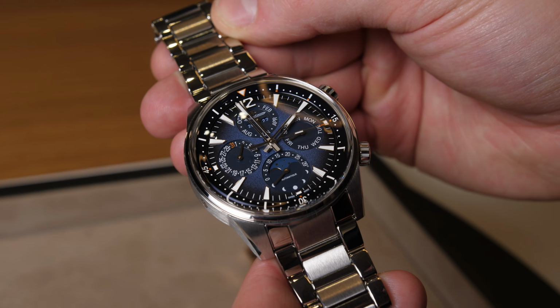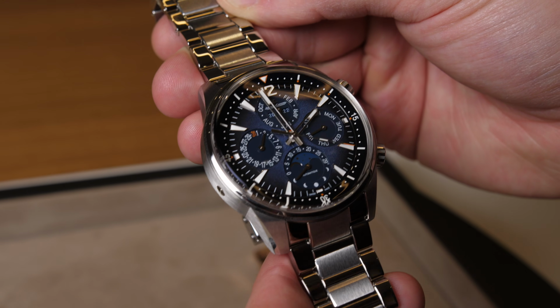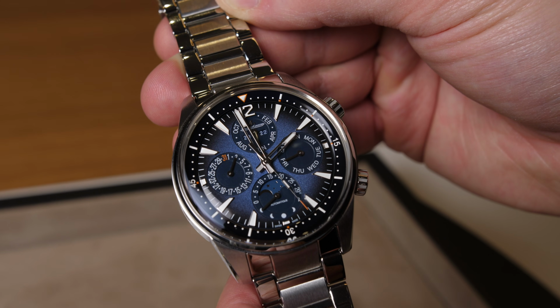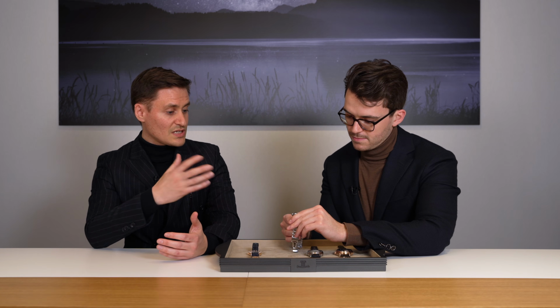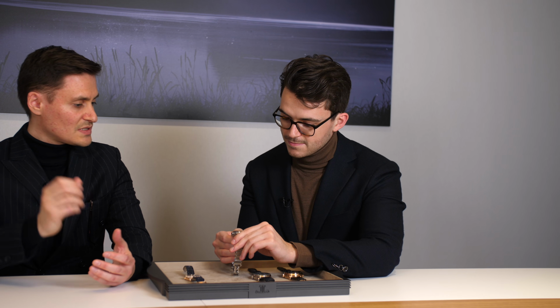For this piece, we tried to associate 2 very important signatures of Jaeger-LeCoultre. The Perpetual calendar is an immensely complex complication, but also a very useful one. It's set until 2100. You don't have to do anything on this Perpetual calendar. It's just one crown, and it always keeps the date right.